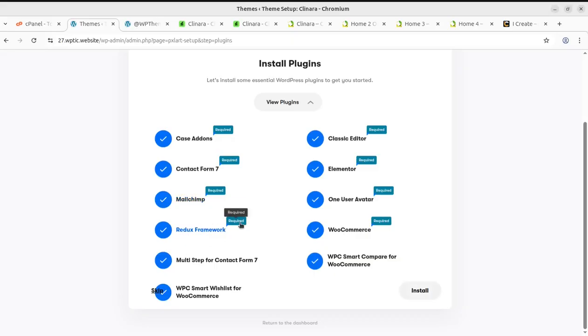Redux is a framework that has been used. Multi-step contact form is there just to enhance the capacity of the contact form. WP Smart Wishlist for WooCommerce. So this is also an e-commerce website. And the classic editor. Elementor is the page builder, and you can see all these. So WooCommerce is well supported and being installed. We can simply install all these listed plugins, required and recommended ones, by a single click.